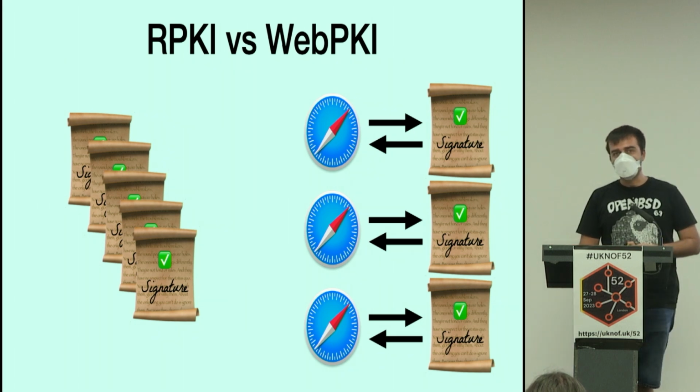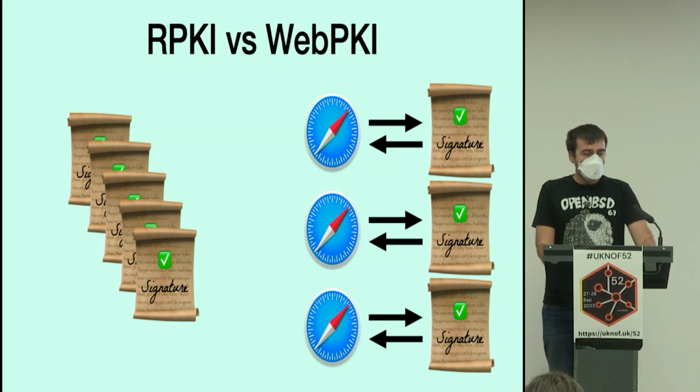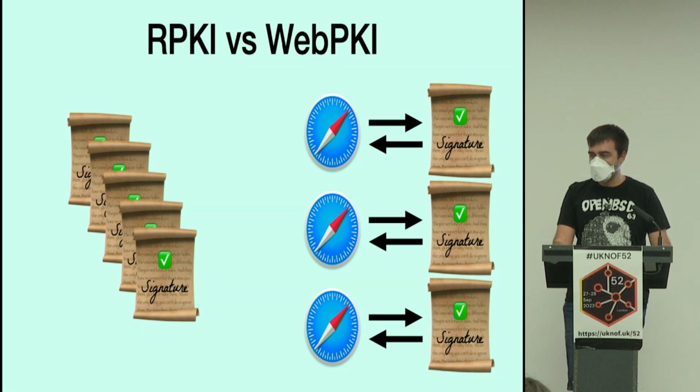The web PKI works differently. Every time your browser connects to a web server, it just gets a certificate specific to that connection. And if you connect again, you may get a different certificate. So there is a difference in the way it operates.